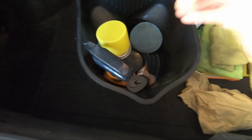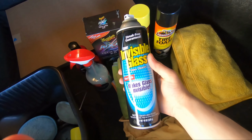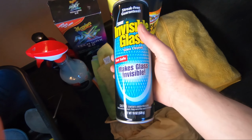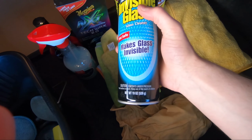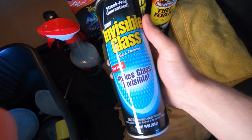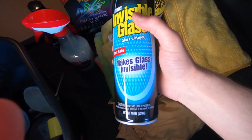Next up we have, got a broken cap, Invisible Glass. I really like this glass cleaner. This is a brand that I stick to. It's tint safe, so it has no ammonia in here, so that's good for any of you with cars out there that have tint. You can use it inside or outside. I even use this on multiple surfaces.